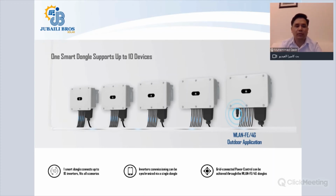One smart dongle supports up to 10 devices. So the dongle can be used with one of the inverters, and the rest of the 9 inverters can be daisy chained with each other, and the dongle will get the data of all these 10 inverters and will send it to the Fusion Solar cloud. There are two types of devices: WLAN-FE. The WLAN-FE works as a Wi-Fi device, or it can also work as a cable connection device to your internet router to get connection to the internet.